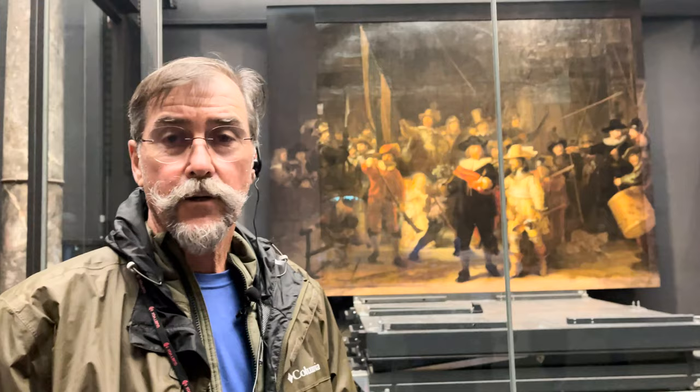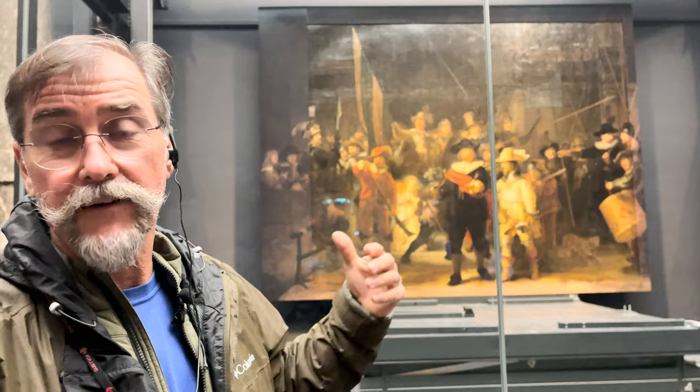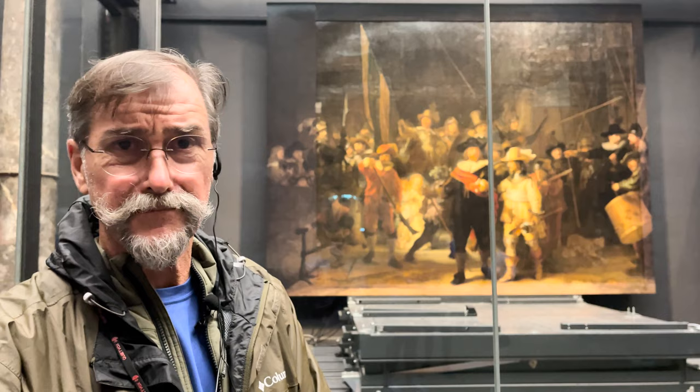We're here at the Rijks Museum in front of the Night Watchman, one of Rembrandt's most famous paintings. And you can see here where they've added to it. It was cut down to go through a doorway, and they've added a couple feet to the top, bottom, and one side of it. A beautiful painting.